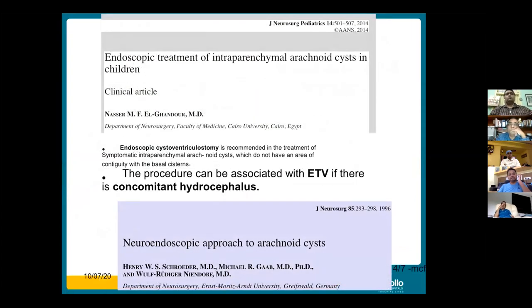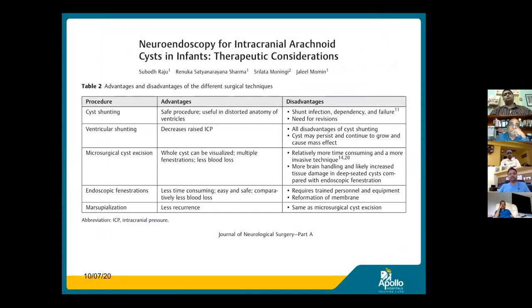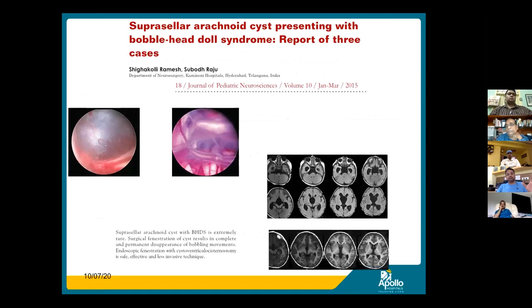Numerous publications on the endoscopic approach for middle cranial fossa cysts are plentifully available. Everyone is aware of shunting, ventricular shunting, microsurgical excision, endoscopic fenestration, and the advantages and disadvantages of each of these. The only thing is, when you go into the middle cranial fossa or the suprasellar region for an arachnoid cyst, it requires slightly more training than a routine third ventriculostomy, especially when these cysts are located in other locations.